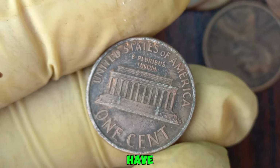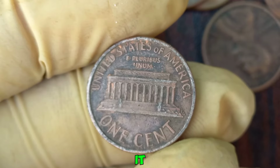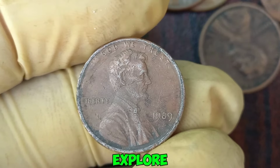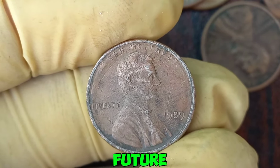If you happen to have one in your collection, consider yourself lucky. You might just be sitting on a gold mine without even realizing it. Take the time to do your research, consult with experts, and explore your options for selling this unique coin. Who knows, you could be looking at a big payday in your near future.